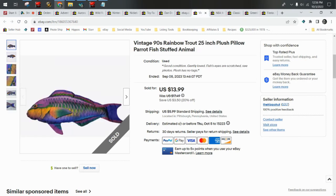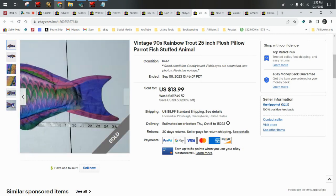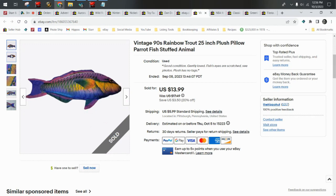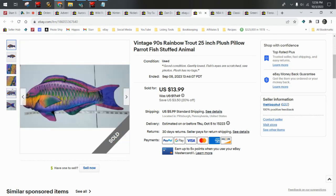This guy came in a wholesale lot. He had no tags. So I just called him a vintage 90s rainbow trout. I could tell he was vintage, but I couldn't give him a brand or anything. When I Google Lensed him, obviously I saw brands, but I'm kind of leery about branding stuff if it doesn't have tags, just in case. I don't want to get a VeRO. I don't want to put my account at risk.